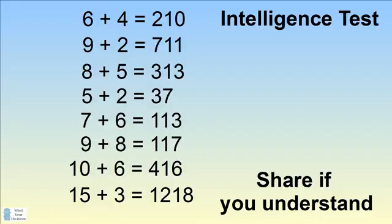I think in order to have an intelligence test, you should always prove that you understand what's going on in a new situation. So I want to pose this problem to you. If you understand the rule, you should be able to solve this problem. Give it a try, and when you're ready, keep watching the video. I'm going to explain the rule of the intelligence test and then solve this problem.